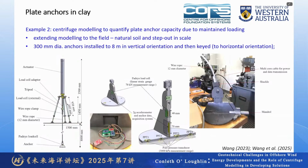I suppose one of the things about doing things in the centrifuge is that you are always at a very small scale. Invariably, you're testing in a soil which is maybe just a reconstituted kaolin. Maybe it's a natural soil, but it's also reconstituted. By reconstituted, I mean that it's broken down into slurry and reconsolidated, so it's lost that inherent structure that natural clays have.